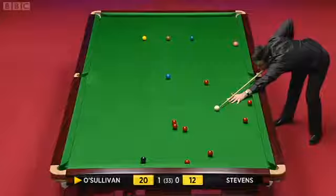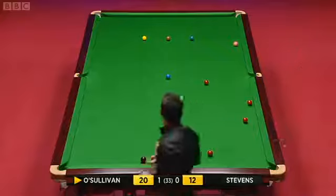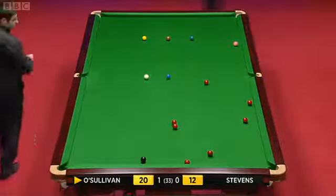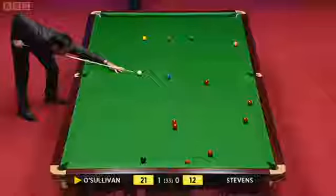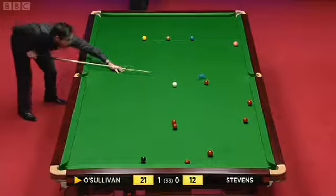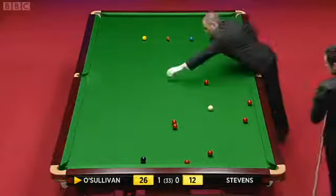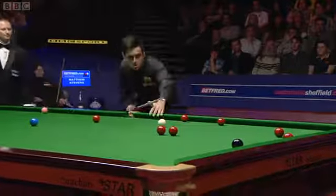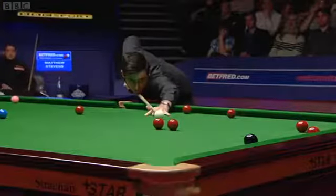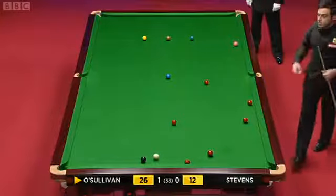Can't hold here for the black. But he can 60 after the next positional shot. And I'm sure that's what he has in his mind. The judgment of pace from Ronnie has been excellent. To get the right side of the blue from that particular shot was very, very tough. 21. Got the angle this time to just roll in behind that black. 22. A fraction too hard.